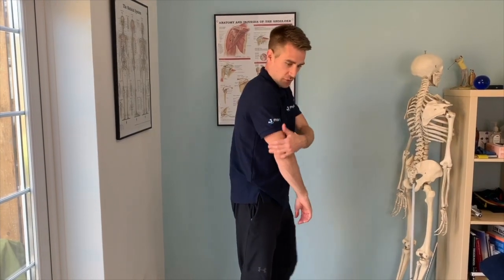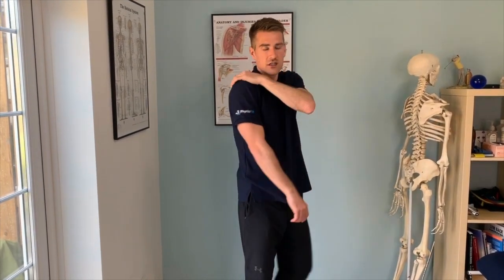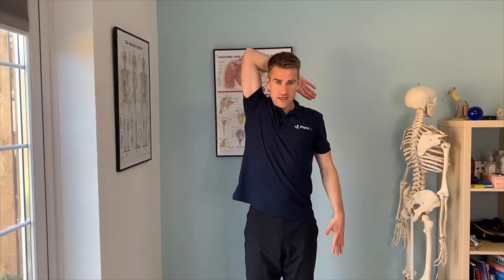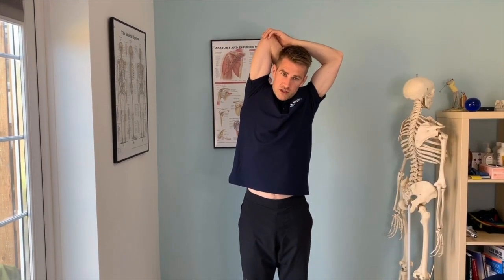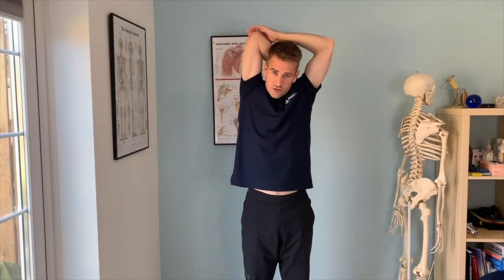Okay, so then we're going to work into the triceps. Your triceps are at the back at the top of your arm, and they attach into the top of the shoulder here. One of the best ways to stretch them, you're going to take your right hand, drop it behind your head, and then grab your right elbow with your left hand, and just try and pull the elbow over to the left whilst keeping the body nice and tall. Try not to round here because you'll take the tension off the muscle.